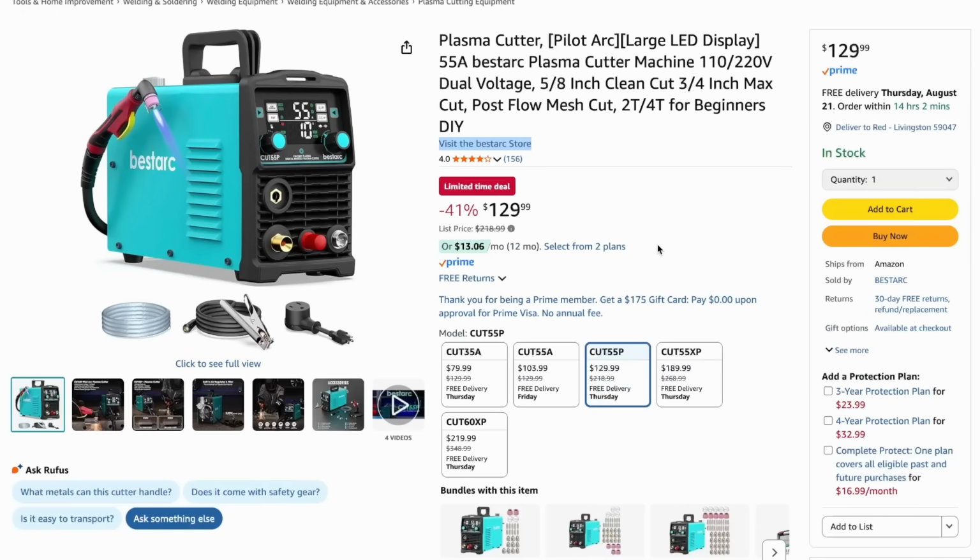All right, let's talk about Best Arc. This has been an up and comer. They're not in the same tier as any of the big names, or not even like Yes Welder or anything like that. But if you're on a budget, I mean, look at this. We got a 55 amp plasma cutter that's dual voltage. That's only going to run you $130. Now, granted, that's 41% off. That might be why, but that is a deal.